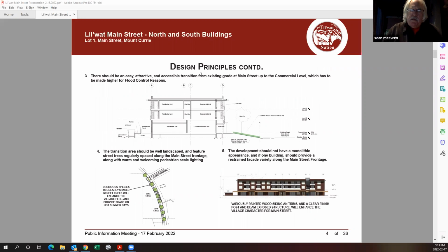As I mentioned, because we're in a low-lying area, our hydrology consultant and our geotechnical consultant have said that the landform has to be raised slightly so that we meet a flood control level on this site. So the new buildings have to be on a raised elevation anywhere from 4 to 6 feet above existing grade. And we've set the proposed buildings back from the highway in order to create a very low berm. We don't want to have an abrupt edge to these buildings, but have much more of a natural feel from Main Street up to the commercial level.